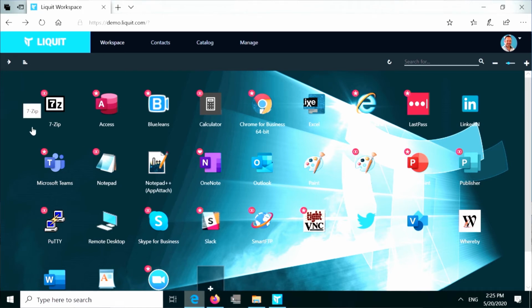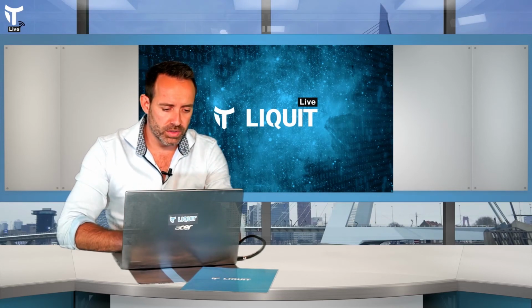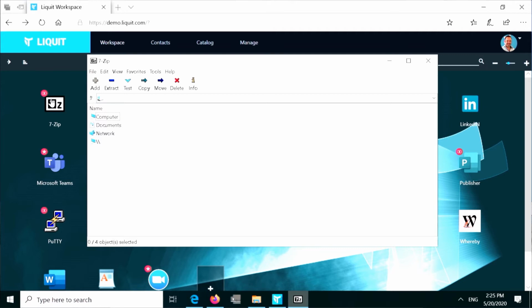So let's launch the first application. I'm an end user. I don't know which kind of device I'm working from. I don't know where I'm coming from. I just simply want to work. So for my work I need my 7-zip. I click on 7-zip and Liquit will download, install, configure and run the application instantaneously. So it runs my application on my local device.